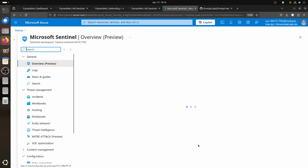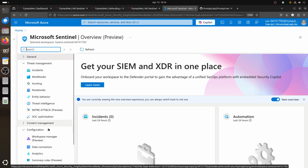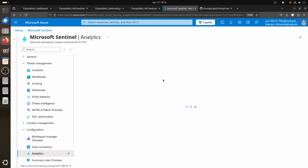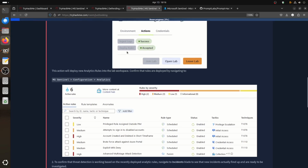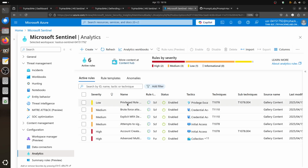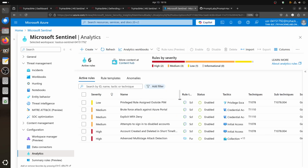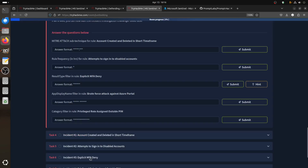Now let's start the investigation. First of all, remember we did the deploy action when we clicked deploy. Oh, we have it. This is the one where we did the action of deploy rules. This is our rules. Let's close this. Okay, so we have privileged rule assigns. This is the labs that we will do now. So each lab has its own rule.